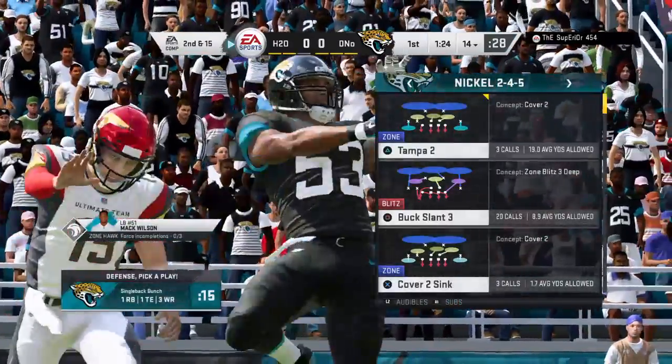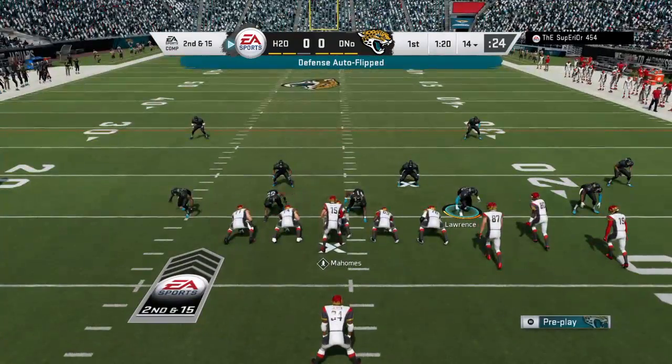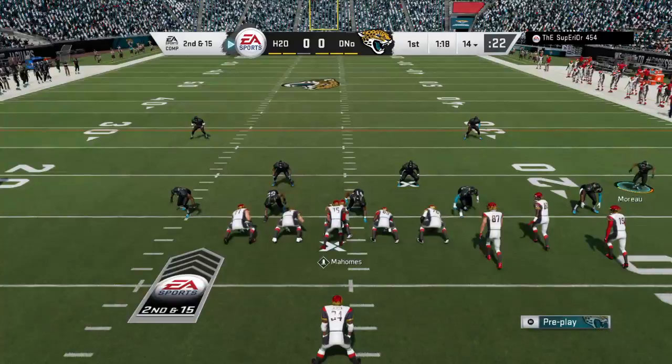Brandon, if I'm an offensive coordinator and I see an all-out rush like that, I file it away because I'm going to use their aggressiveness against them as this game goes on.